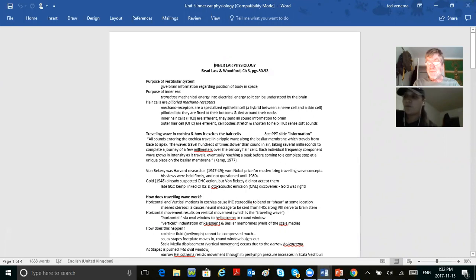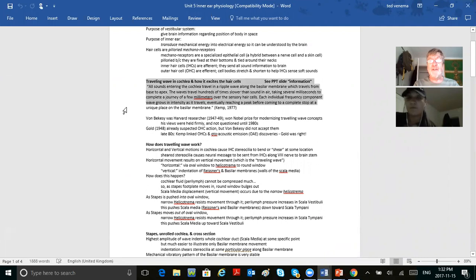If you read this paragraph, it talks about the way the traveling wave moves in the cochlea. And it's rather interesting. All sounds entering the cochlea travel in a ripple wave along the basilar membrane, which travels from the base to the apex. The waves go hundreds of times slower than sound does in air, taking a few milliseconds to complete a journey of a few millimeters over the sensory hair cells. Each individual frequency component wave grows in intensity as it travels, eventually reaching a peak before coming to a complete stop at some unique place along the basilar membrane.